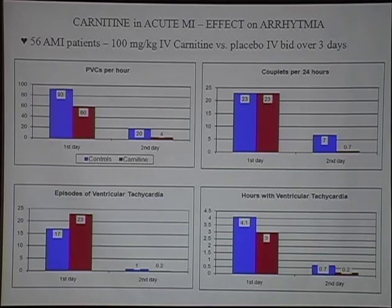Wow, fantastic. Study of carnitine given intravenously in the emergency room in people with acute heart attacks. The number of PVCs per hour, in the controls it's blue, carnitine's it's red. They decrease from the first day to the second day, but there were fewer PVCs in the carnitine group.